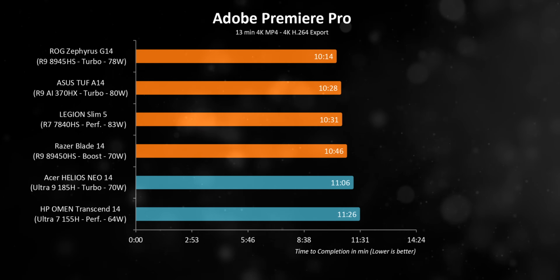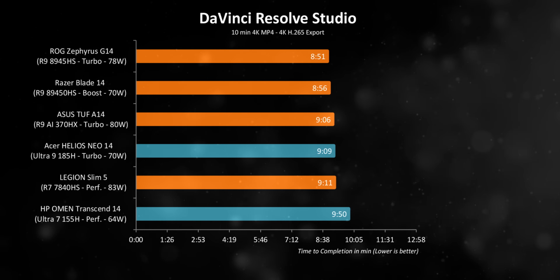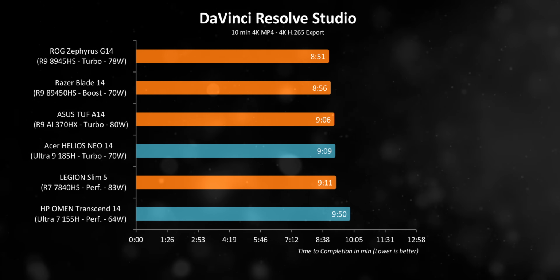For editing tasks in Premiere and Resolve, these laptops perform similarly since their GPUs, which are a mix of RTX 4060s and 4070s, handle most of the workload. Now, just like in every other laptop review that I mentioned, power plays an important role over specs. Just because you see something with a 4070 or 4080 doesn't mean it's guaranteed to give you the best gaming performance. If lower power levels hold it back, you're essentially leaving a lot of performance on the table.